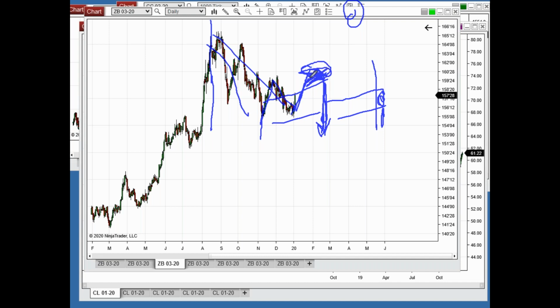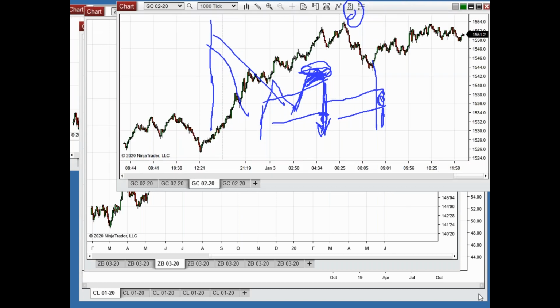But that's a zone where you'd also want to watch where if it does roll over, it could bring it back down to this low again. So that's what I'm going to be watching here on bonds. Let's see if our gold is kind enough to have pulled up now.